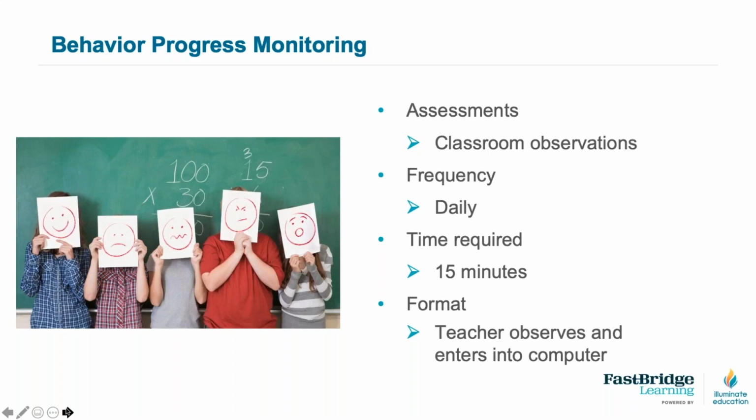The way that behavior progress monitoring typically works is for somebody to conduct a classroom observation of the student. And the person conducting that observation could be the classroom teacher, or it could be another educator who comes into the classroom. The frequency for behavior progress monitoring is different than academic.